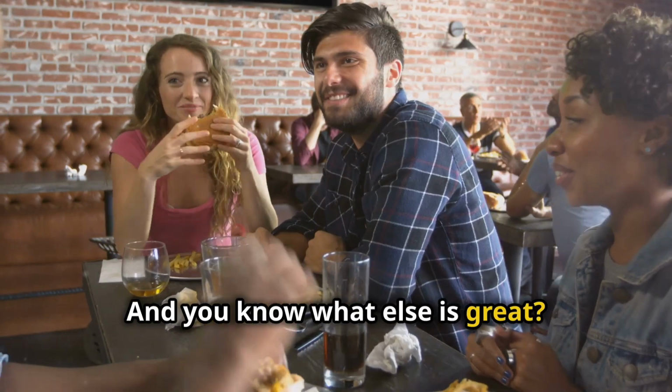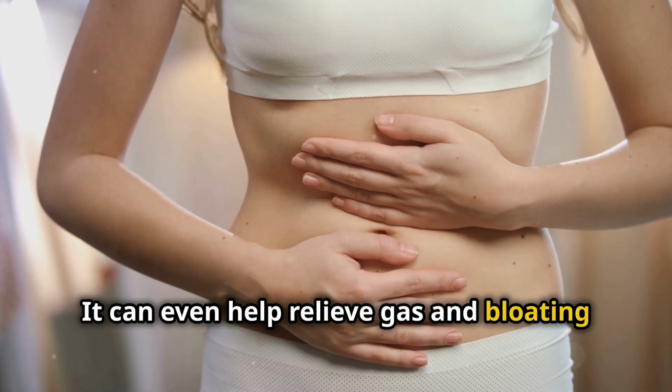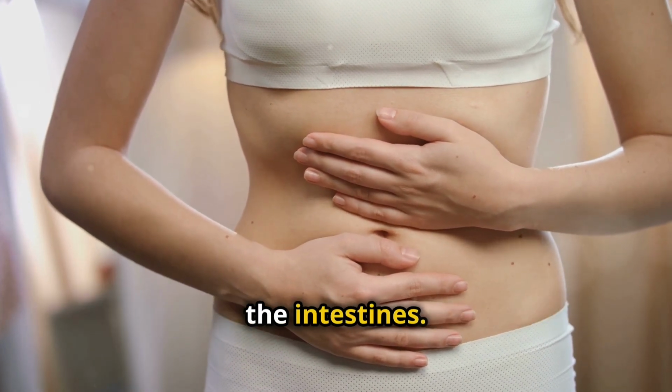And you know what else is great? It can even help relieve gas and bloating by encouraging the flow of food through the intestines.